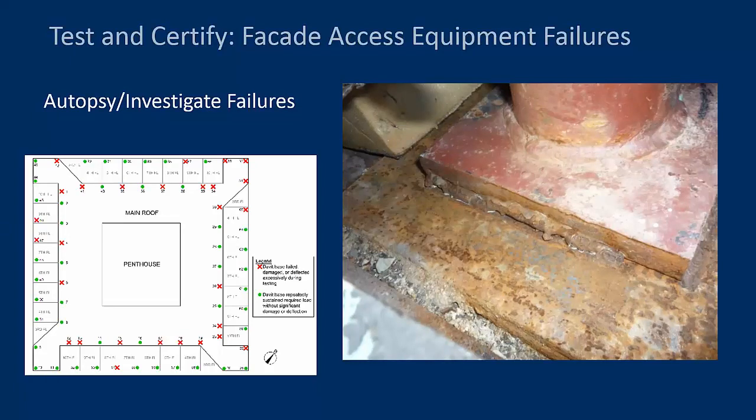What this case study underscores is the need to test to the full OSHA required loads. It underscores the importance of load direction, and it underscores the need to test each and every installation and component, not just a sampling.